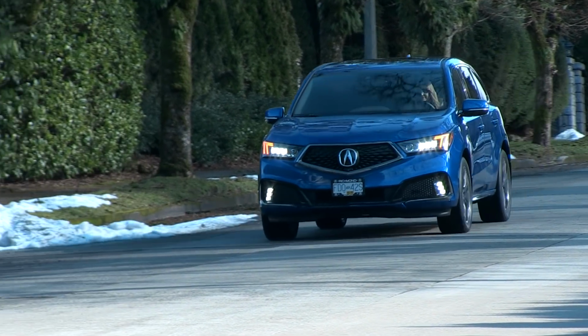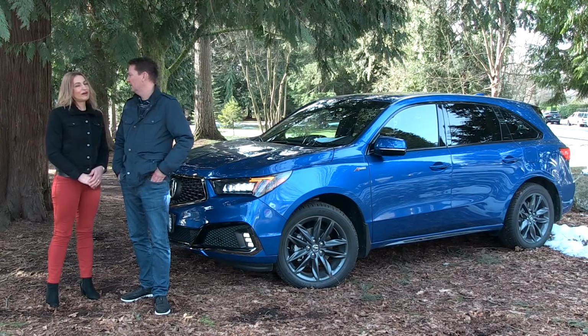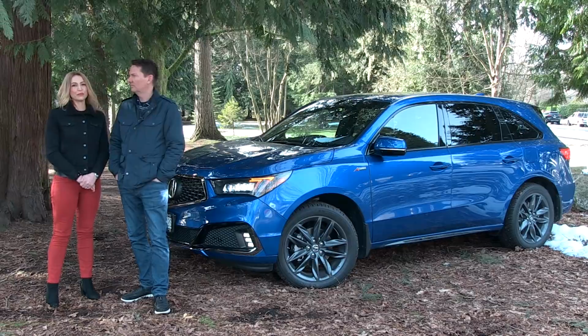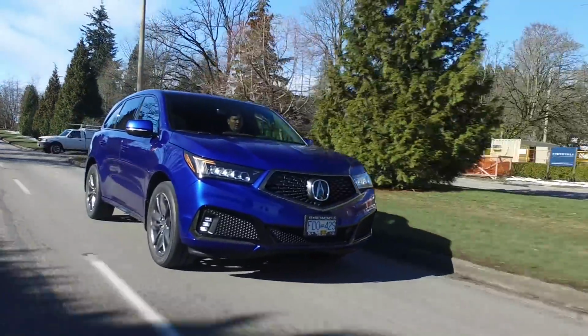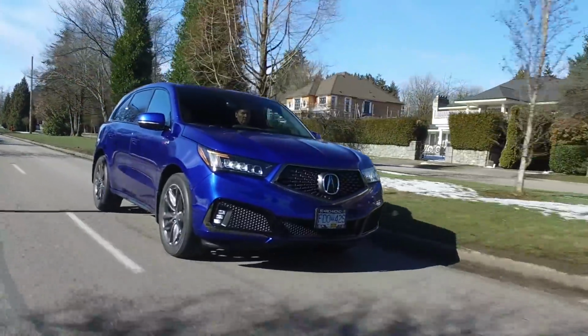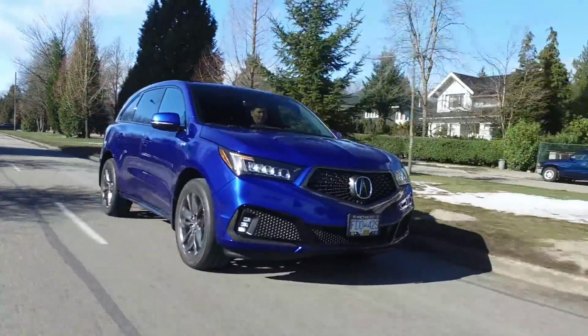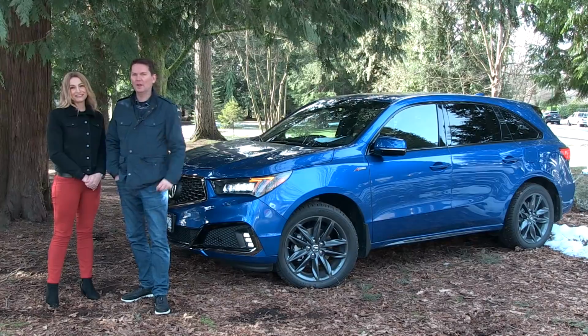So now that you've driven the MDX again after a couple of years, can you see why this is so popular? Oh, I can totally see why it's so popular. Not only do you have the comfort level, you've got the style, the sportiness, and also the room. As a people mover, I can see why people want this and why they're drawn to the MDX. And now you get it with a lot more curb appeal.